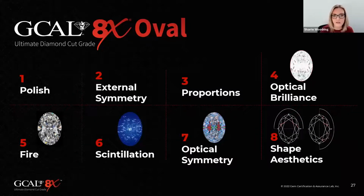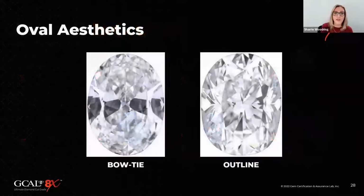When we considered what's important and unique to oval brilliance for cut evaluation, the most obvious features to avoid are bow ties and poor shape outlines. You're all familiar with bow ties. It's the dark area seen in the center of some ovals, the shadow caused by light blockage from the viewer. For 8X, we're measuring this effect with machine vision to ensure all 8X ovals have a minimal bow tie and a nice balanced contrast.